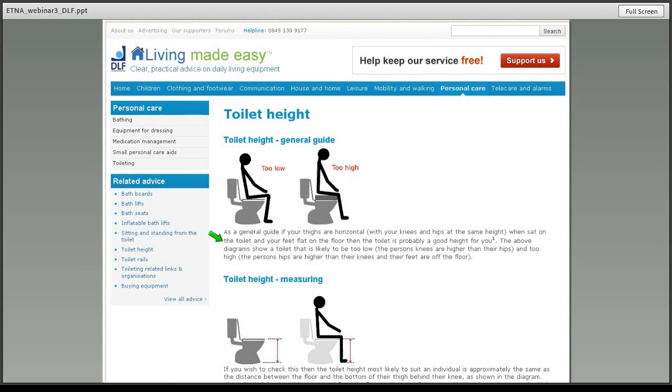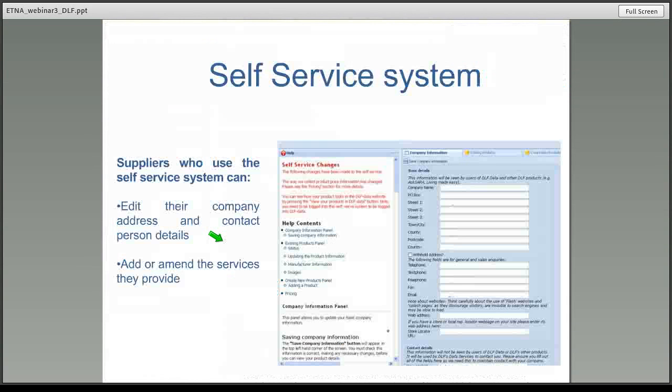Okay. Now moving on to the self-service system. As you've seen our websites, I'm trying to now explain how we keep the information on them up to date. Whereas our data services team contact manufacturers and suppliers for the latest information, suppliers can update the information themselves using our self-serve system.